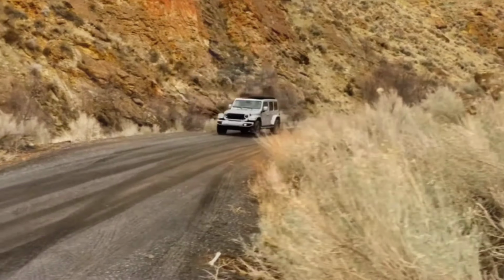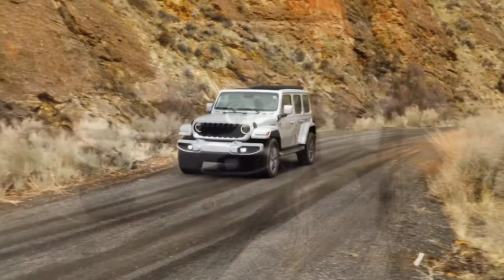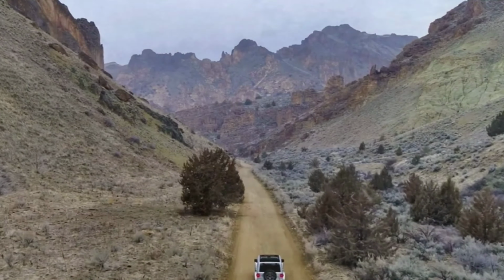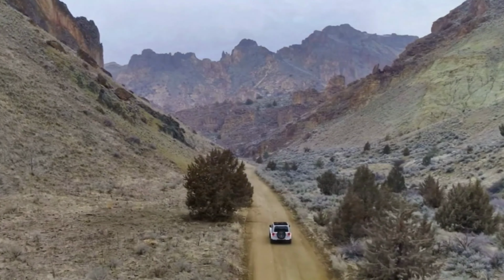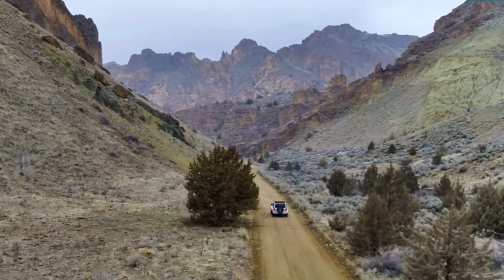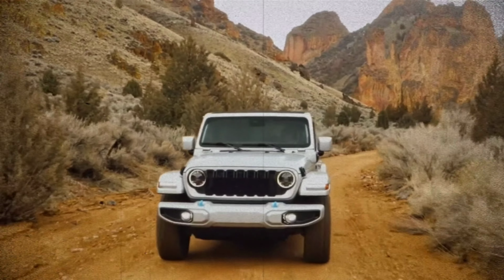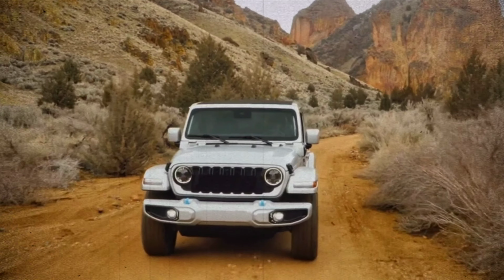2024 Jeep Wrangler. If you're the kind of person who spends weekends in the great outdoors, or perhaps you just want to look like you do, the 2024 Jeep Wrangler is an SUV that will take you just about anywhere you want to go. Jeep has come a long way from its military roots and offers plenty of creature comforts, and in fact, higher-end trims could be called luxurious.